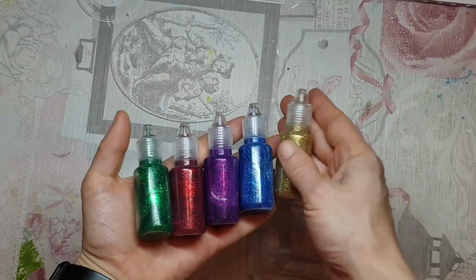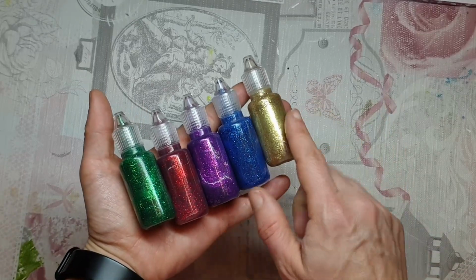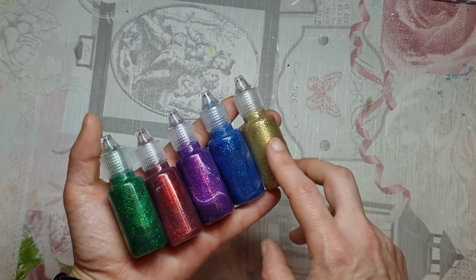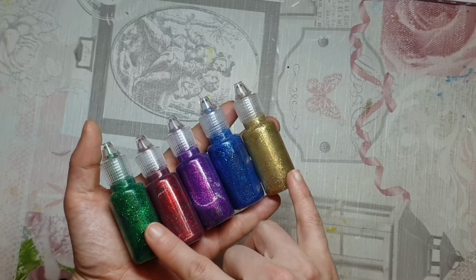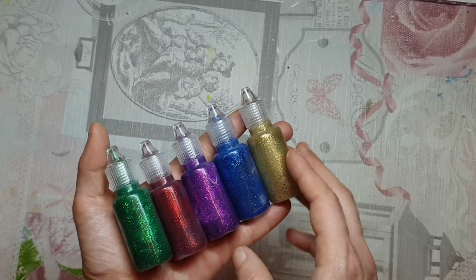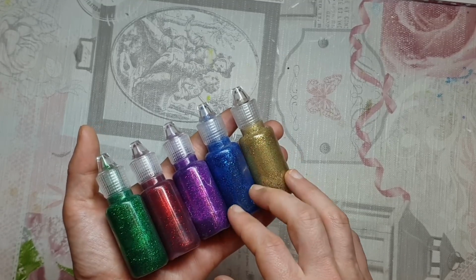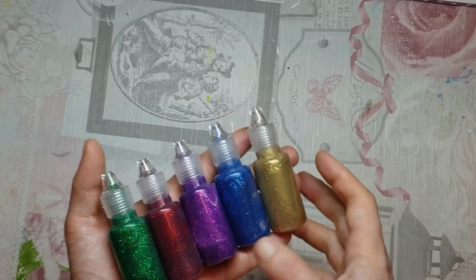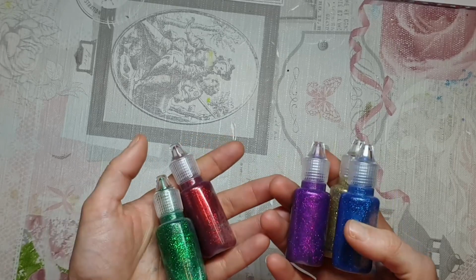Right, and then I have my Dovecraft glitter glue. Now these I can pick up for about £1 here at local shops in the UK. I've got just these colors. I also have the 3D pearl effects, which I don't use as much, but I really do like using these colors, particularly the green and the gold. They just add a lot of sparkle and shine to my pages when I use them, and they give a deeper level of glitter than a brush pen. So I definitely do like using the Dovecraft glitter glue.